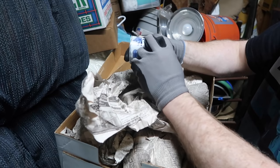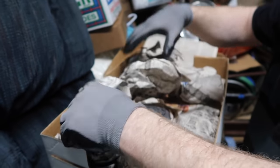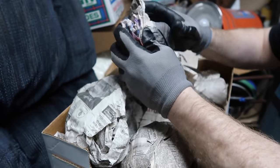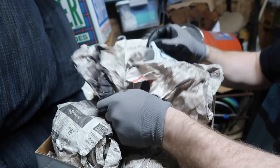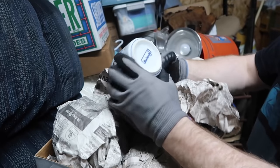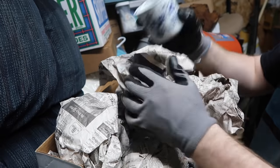Oh, wow. I've sold this brand before. There we go. I think it's just full of it. I think these are, you put eggs in here. Oh, it's a cool set though. Japan. Look at that handle on that thing. That's nice.